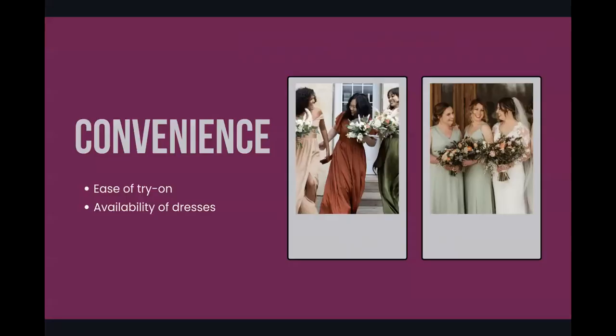So let's take a look at the convenience, looking at how easy it is to do the try on. I've already mentioned the Revelry home try on process. David's Bridal, super easy to do try on. You go into the store, try them on. That's great. Birdy Gray doesn't really have a try on option. If you're going to do it, then you're buying a few dresses and possibly returning them, which is not fun. So something to keep in mind there.